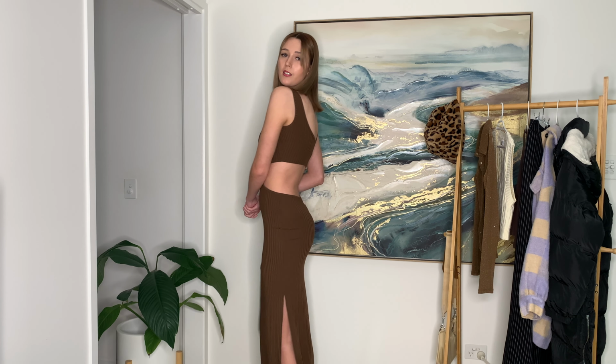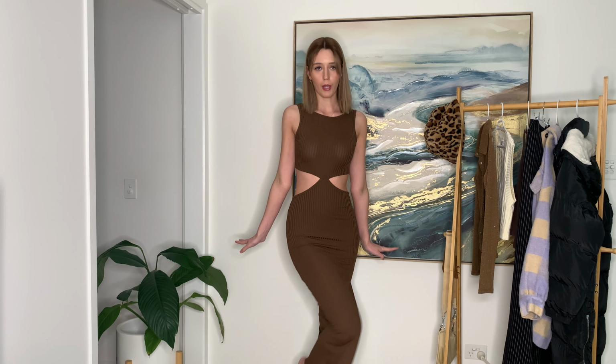The material is ribbed and super soft, super hugging and flattering on the body, and overall I just love the style, cut, and design of this dress. Everything about it is just perfect.